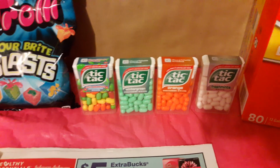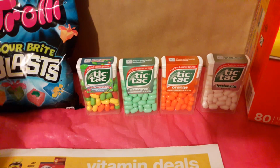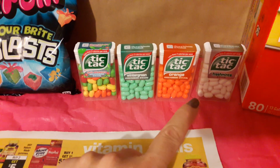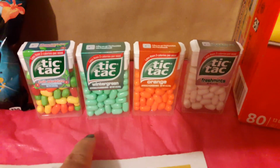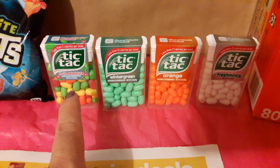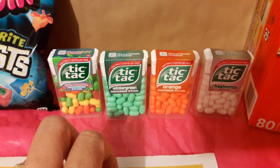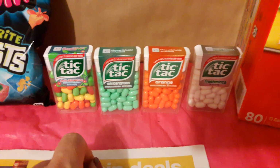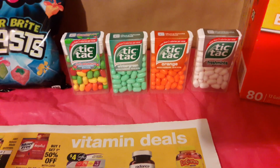These are on Checkout 51, and Checkout 51 has a rebate of 50 cents each. And you can do, what is it, six different flavors. I got the fresh mint, the orange, the winter green, and the fruit adventure. There is also two of the mixers. One is a Coca-Cola, I think it is, and then there's another orange one, which I'm not sure what it is, or red. I'm not quite sure. But there's two other rebates.